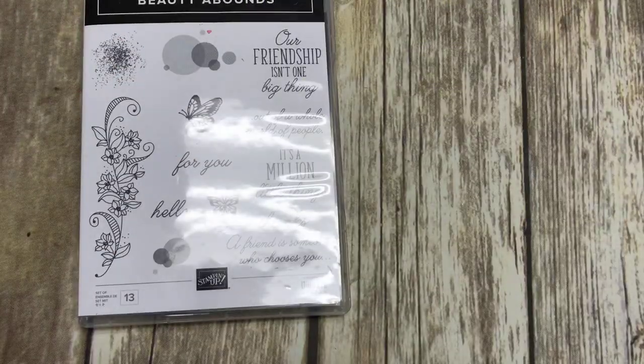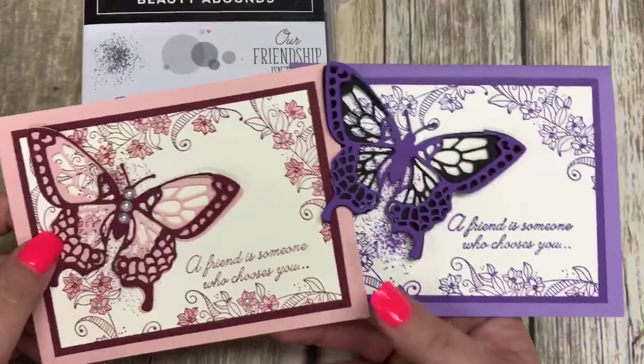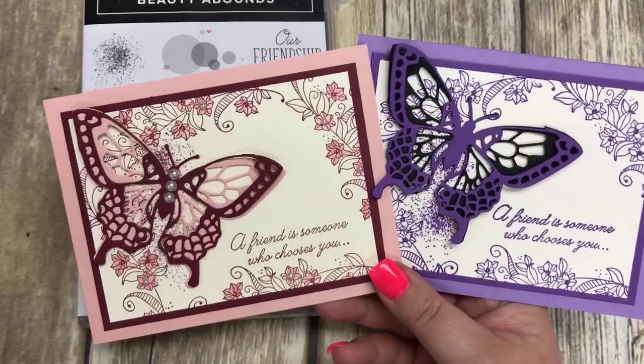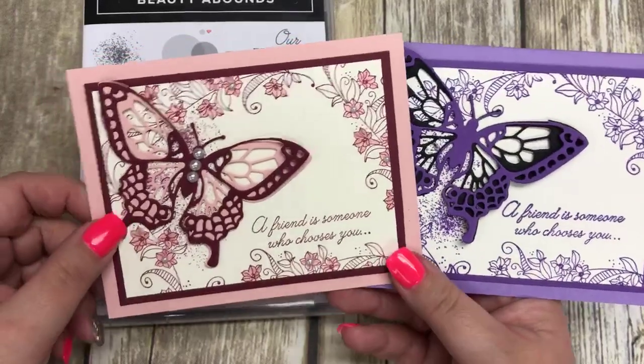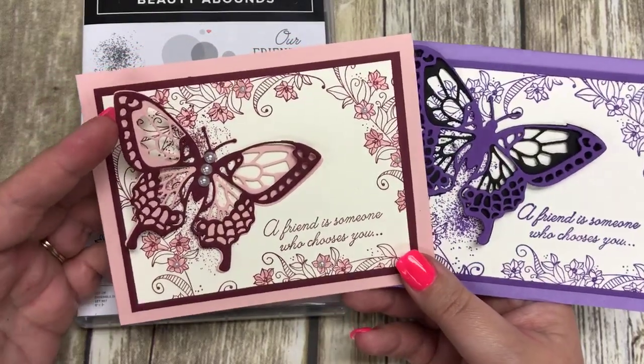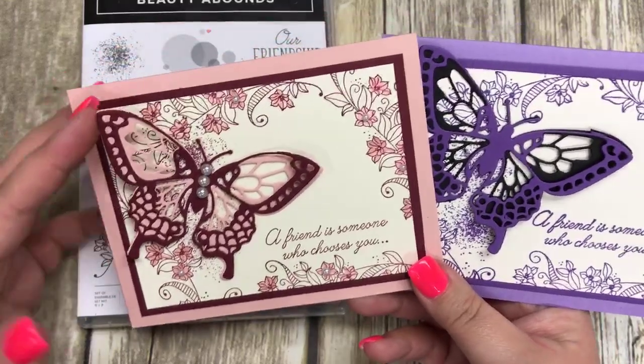The next one that I did is similar to the purple one, but it incorporates a little bit more coloring. This one I actually used some pearls on. So it's the same concept, only I did not use black. You could tell that I was really drawn to the black. I loved using the black.